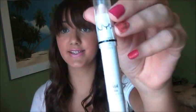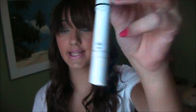Well, I don't really do that. For my eye primer, I use a NYX Jumbo Pencil, and this is in the color Milk. This works fabulous as an eye primer. So I don't really technically use a primer, I just use that as a base, and it works good for me. But I still recommend you guys using an actual eye primer. For me, the NYX Jumbo Pencil Milk is amazing, so I don't really need one.